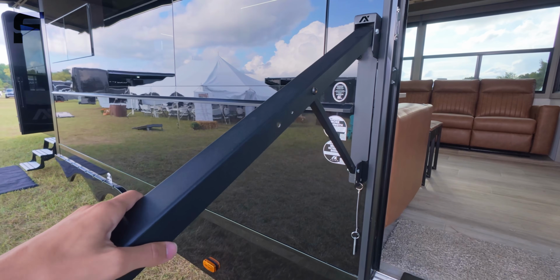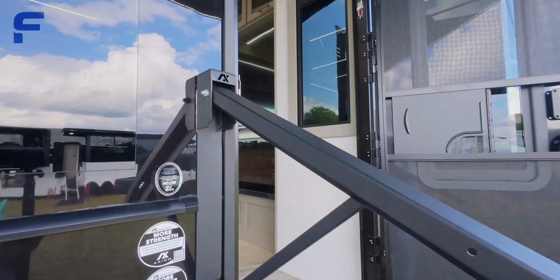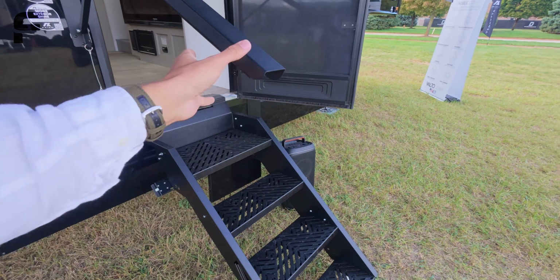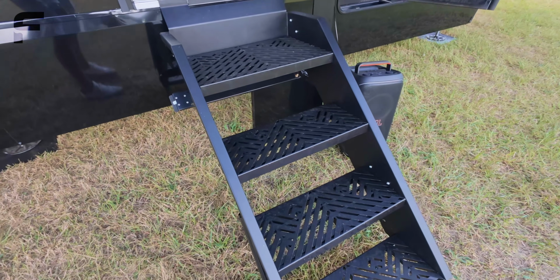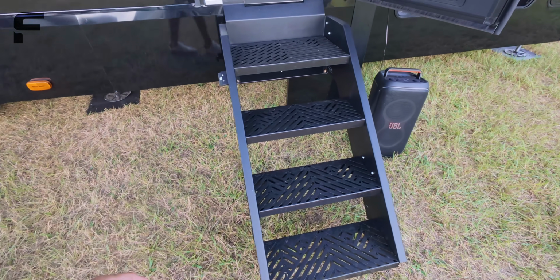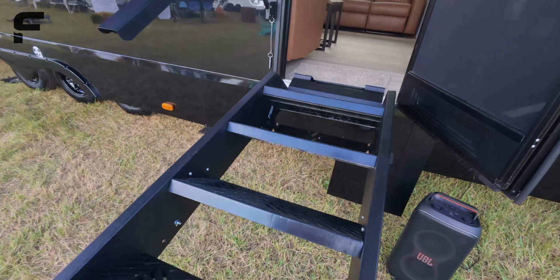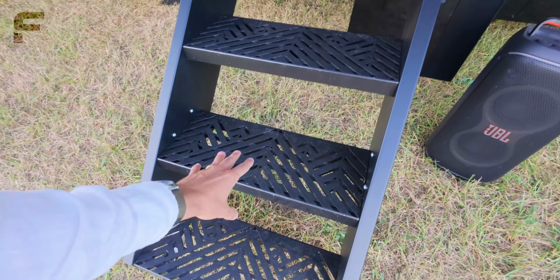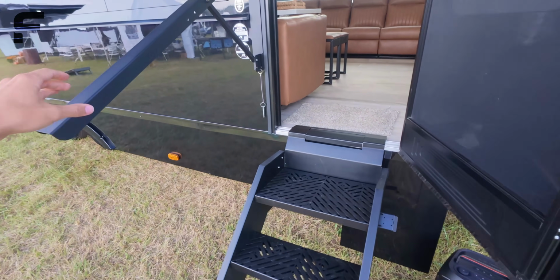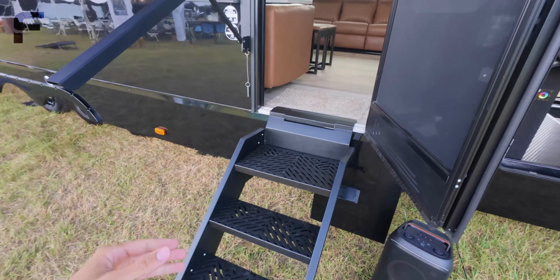Have their own grab handle here that it looks like is Axiom branded there, but it does come down the length of this step, so you can grab it from the ground. And then they have the composite steps. We're seeing this on more and more fifth wheel RVs going into 2026, where it's still the same kind of weight and size of the steps we've had in the past, but they're just a composite material here versus a metal. Was a little surprised to see there is no strut assist on the step here, so you do have to support the full weight of that step.